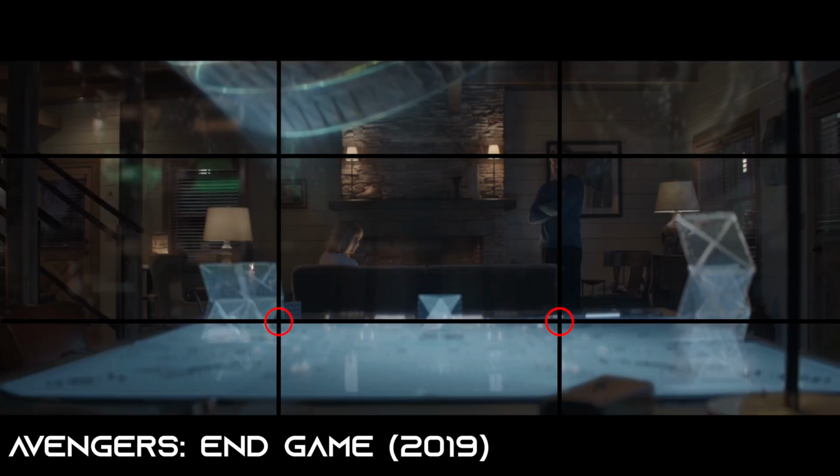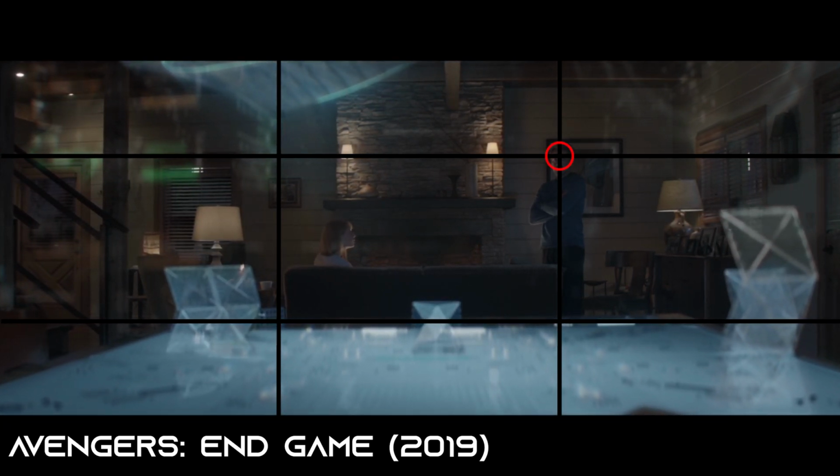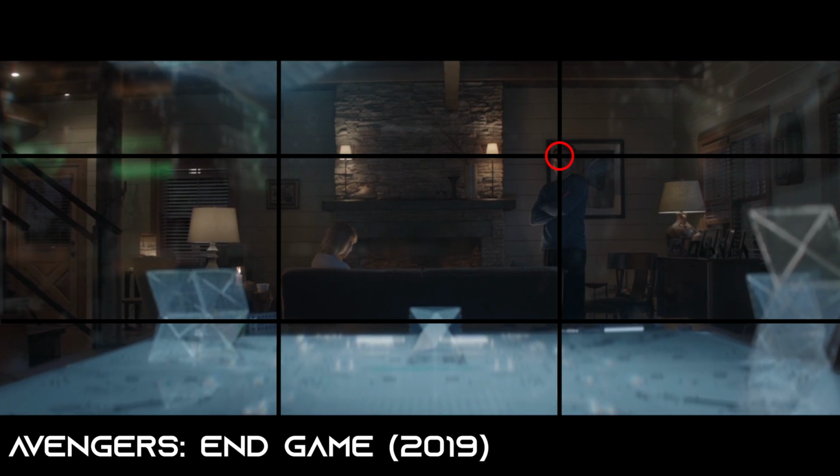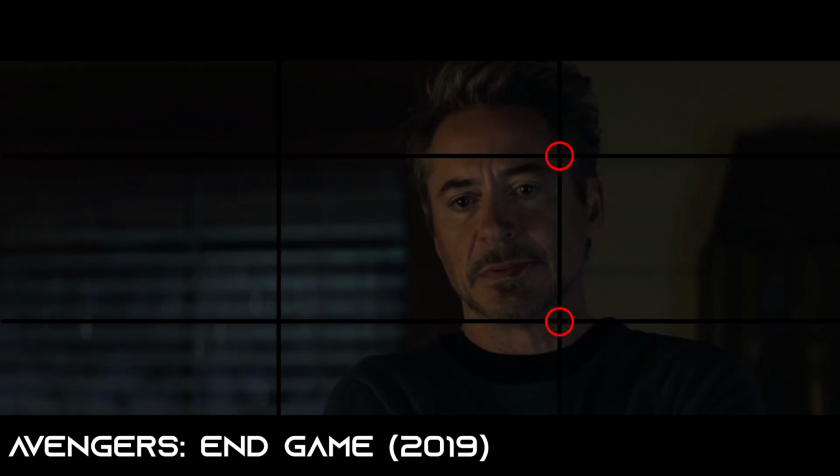So right here is another scene from the Avengers that does this perfectly. The table is snuck in beautifully on the bottom of the rule of thirds, and Robert Downey Jr.'s face falls directly on the top right intersecting lines, and they continue to follow this rule all throughout this conversation between him and Pepper.